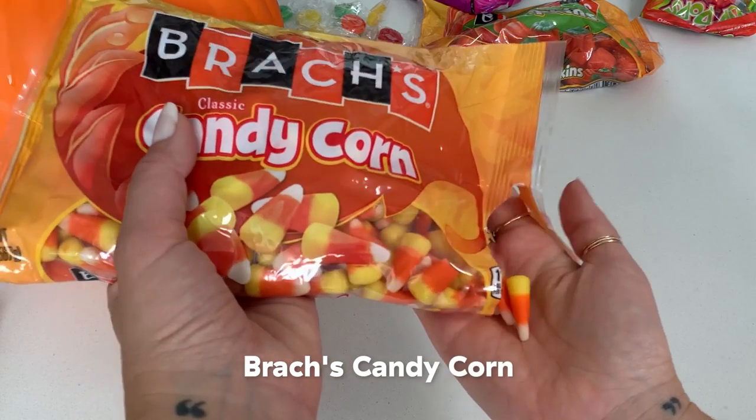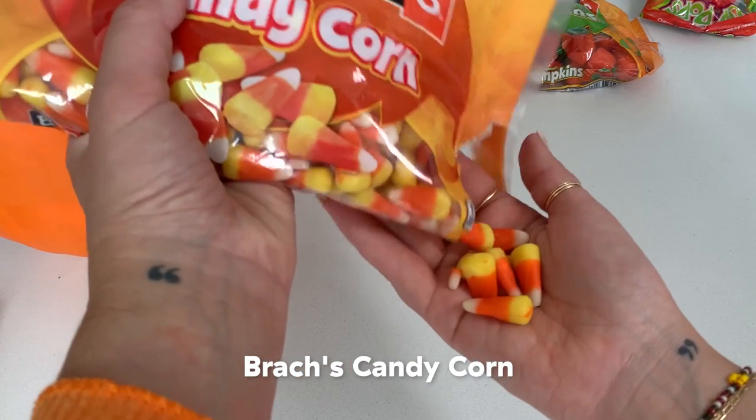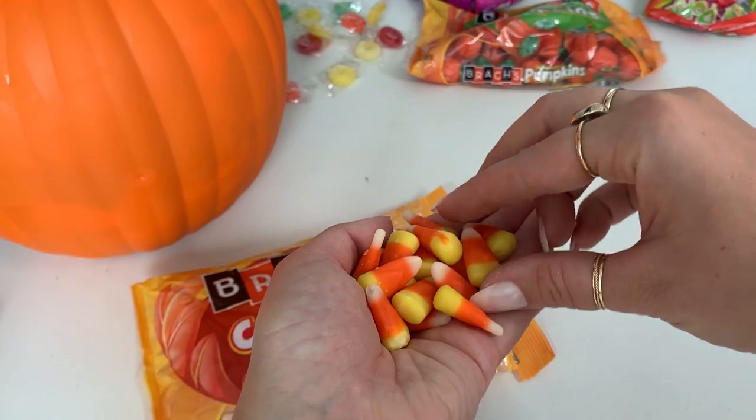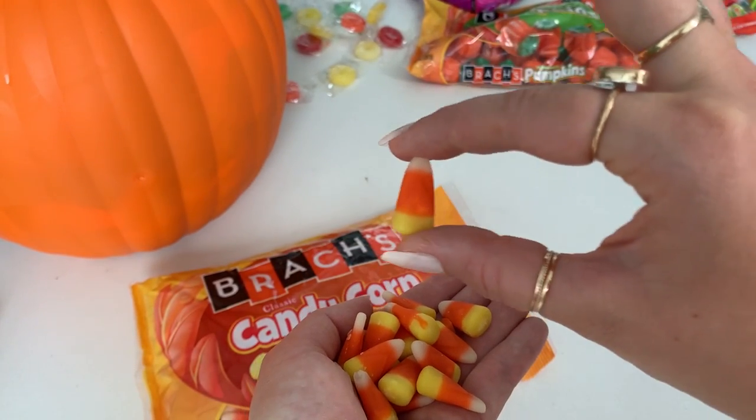Hello. Ooh, nutcrack, feeling good. Up first, we have the candy corn. I have never been a huge candy corn person. To be fair, I haven't eaten these in 4 years, maybe longer.